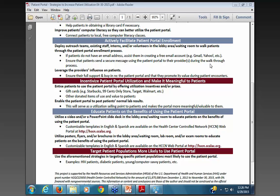Yes, Raymond. Okay, so the first question: please explain what is a token, and does that include the PIN number for registration? That is the PIN number, yes. Okay, very good.